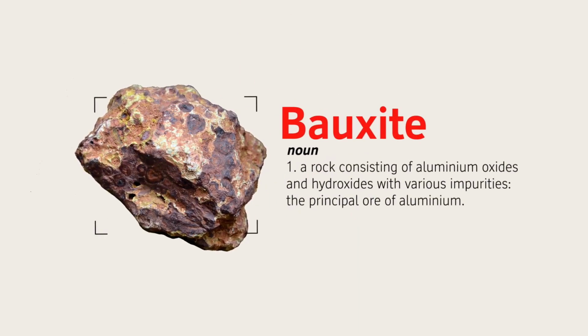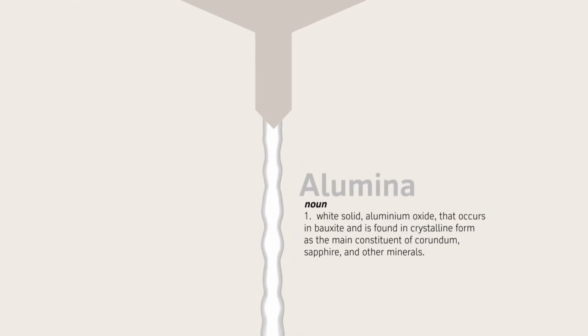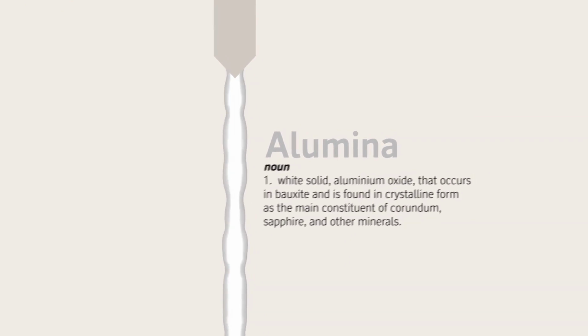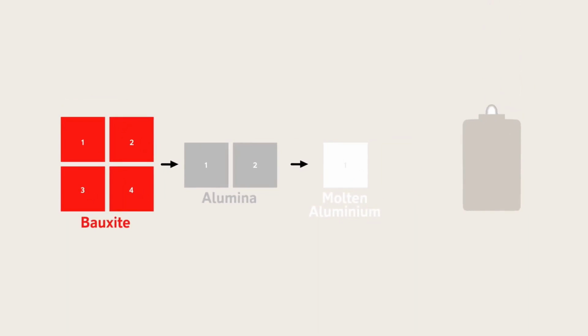Bauxite is the natural ore used to make aluminium. It is the most abundant mineral in the Earth's crust. Bauxite is crushed and refined into alumina, which is one of the main raw materials for the smelting process. It takes 4 tons of bauxite to make 2 tons of alumina and 1 ton of molten aluminium.